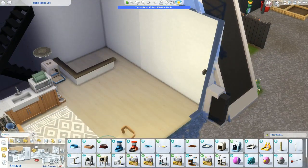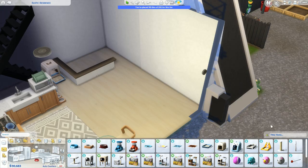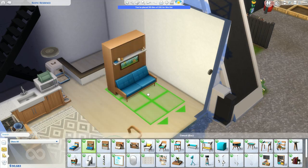Alright, so we have our kitchen done. I want to work on the living room area, so I'm going to do everything tiny living and add our Murphy bed setup.